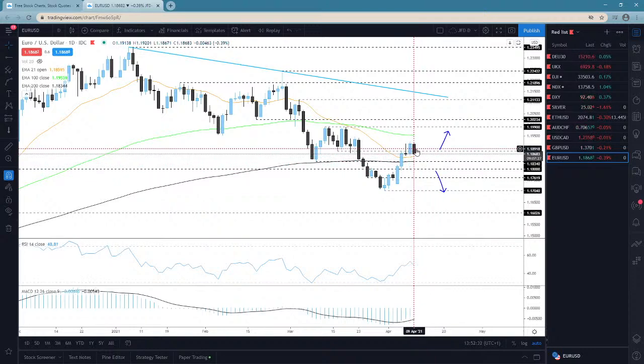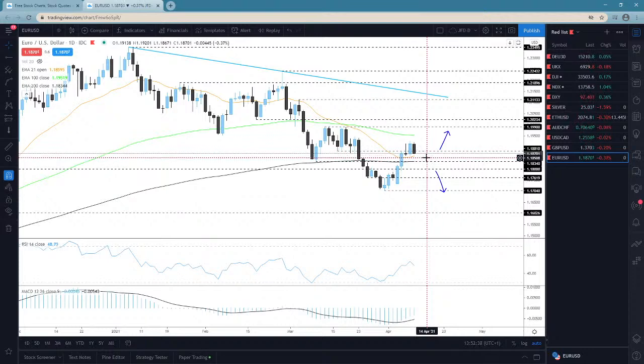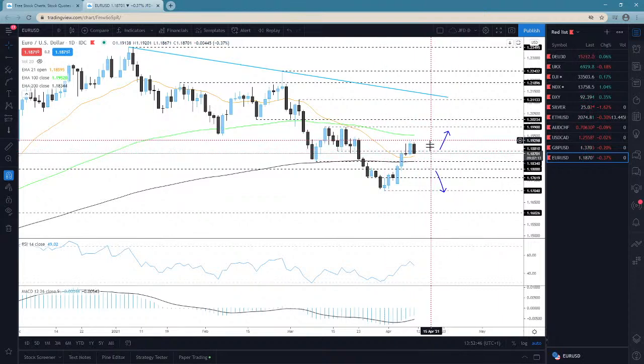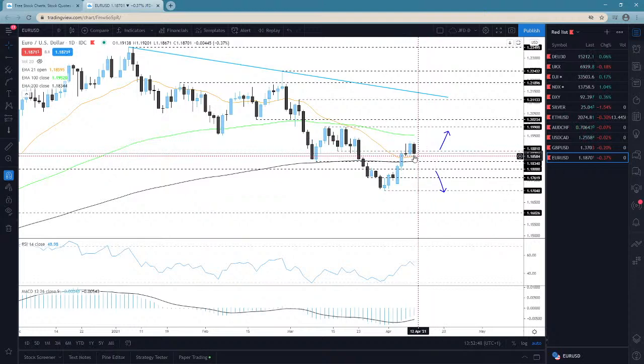If it holds, good news for the buyers. We could see this one reversing back to the upside, especially if the rate also climbs back above the 1.1881. If it does that, then we'll go for the upside again. But if it doesn't, if it stays somewhere around here, but still above the 200-day EMA, we'll take a bit of a neutral stand, because again, maybe all the action will come in next week.